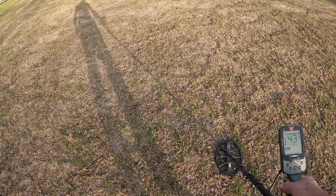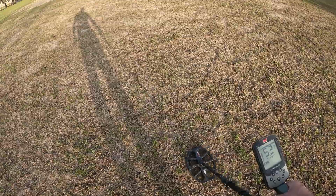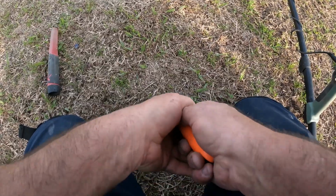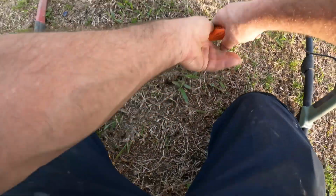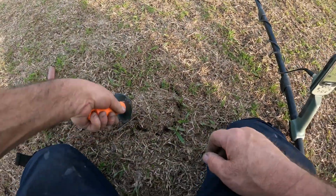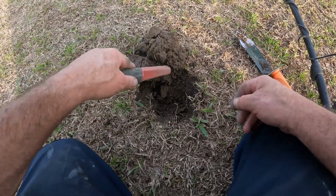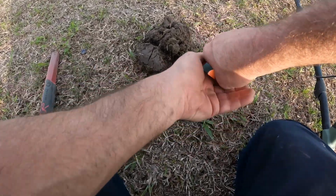Okay, we'll get this in a shot. 48, 50, 51. Might be something good here. No telling. Definitely not a surface. Pardon the camera angle. Still gonna get used to this crazy thing. Probably definitely still in the hole.